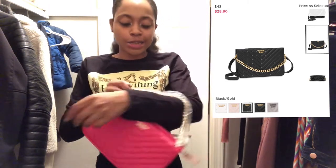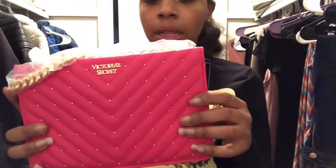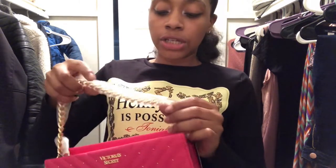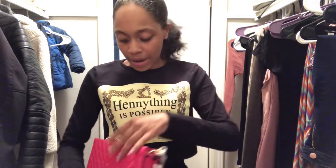But she is so freaking cute, guys. This leather is really soft, kind of a good quality. It's got these really cute little pebbles on it, kind of like stone, gold little stones. The detail is amazing. The chain for the strap here is really nice and thick and sturdy, which I love, so it won't break.